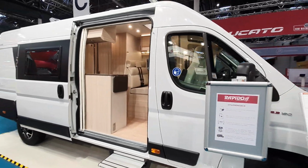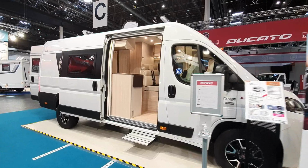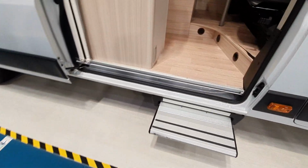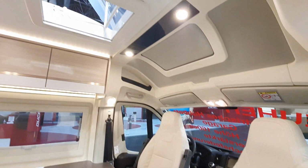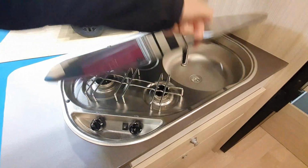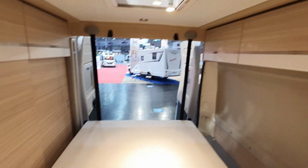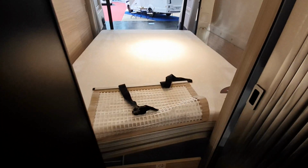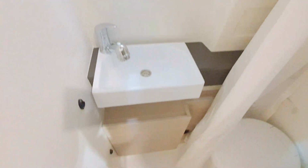Coming up with something like this. This is the Fun D60. And what's good about this is this bed will go up and down on your requirements. So if you want to carry something around, you can do so, and you get more space in the back. And I'll show you that by going out to the back.